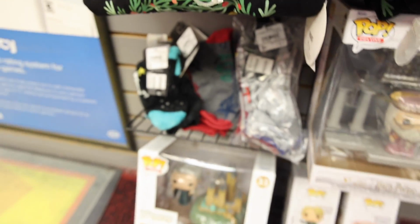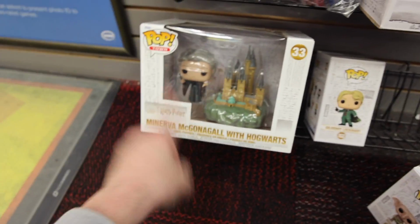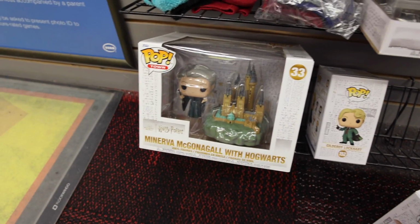Here we go, everybody. I found some of the Harry Potter stuff. We've got Albus Dumbledore with Hogshead Inn. We've also got Dobby down here, as well as Gilderoy Lockhart, and then Minerva McGonagall with Hogwarts. Did I say Minerva? I don't know what I said. Anyways, Minerva, definitely a cool one to find.